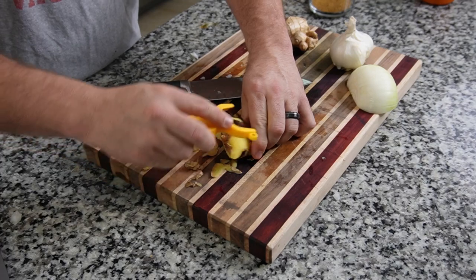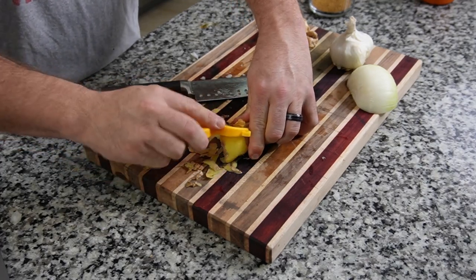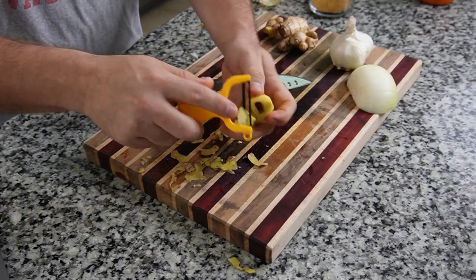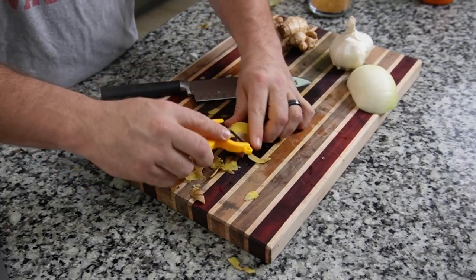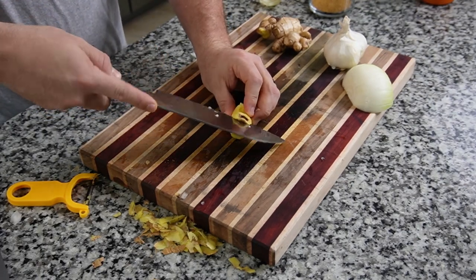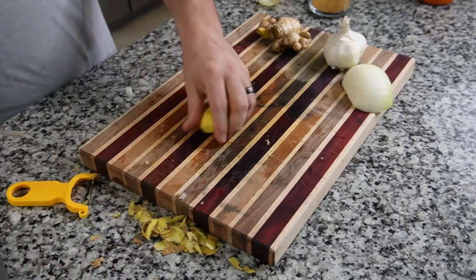Now, I don't think it explicitly says to, but I think it's common knowledge that you don't eat the skin on a ginger root, right? That's common knowledge, I think. Oh gosh. Slippery little bugger. And we got this weird little chunk of brown in here that I'm gonna cut out. There we go. All right, so now we got a little ginger root.